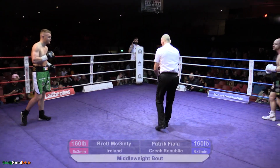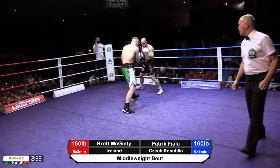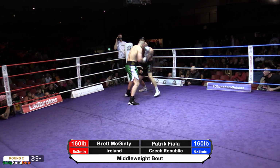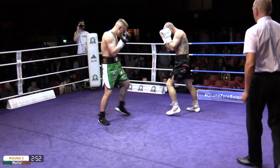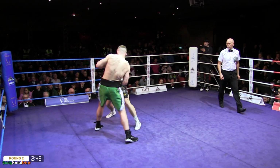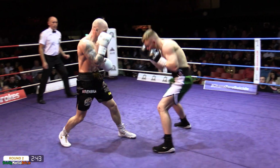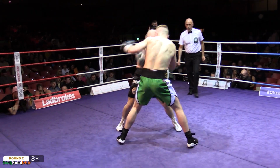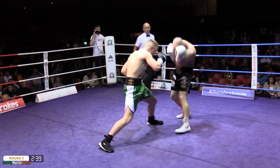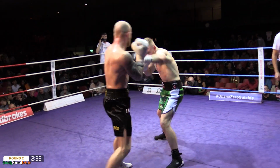Second round here at the National Stadium. Phil Campbell on the call with Sean McComb. Great night of boxing so far, all leading to the return of Jay Quigley. A lot of great Irish talent on display tonight. A lot of great wins. It's been a clean sweep for Ireland tonight, and again off to a cracking start here for Brett McGinty in the middleweight contest. He is digging into the body, Sean.